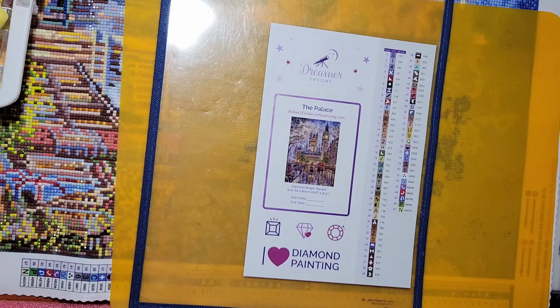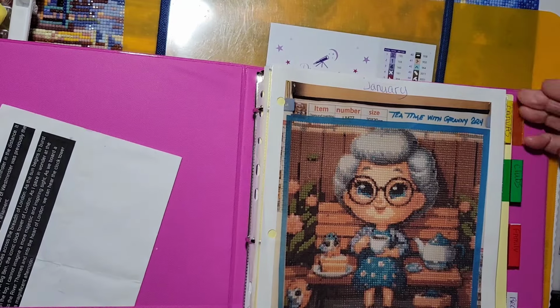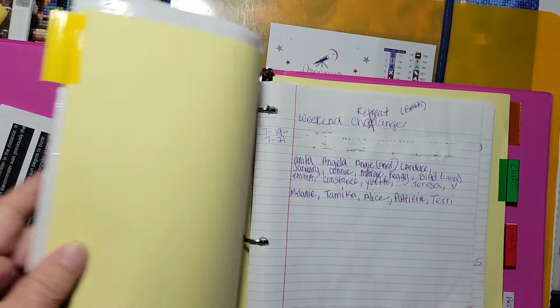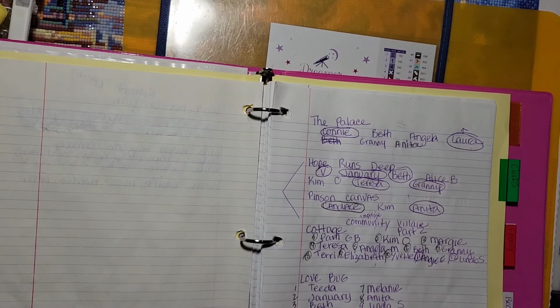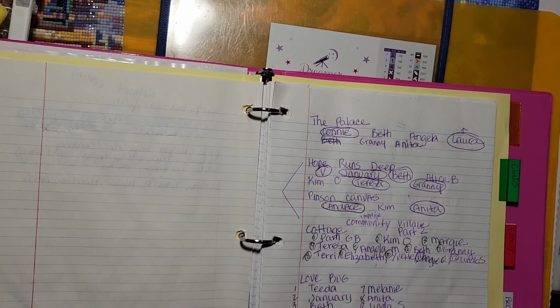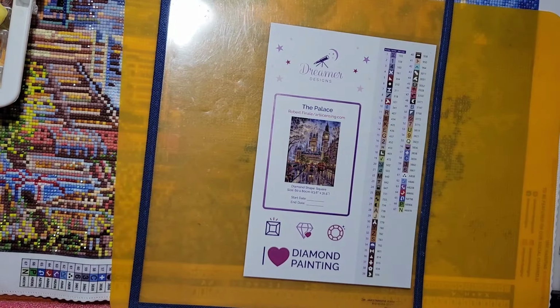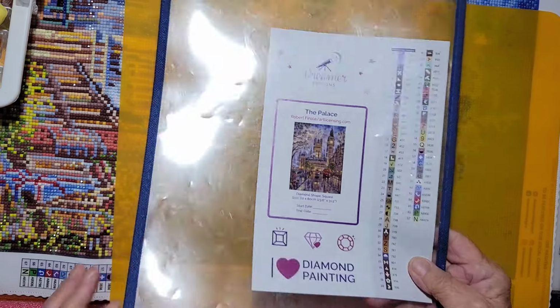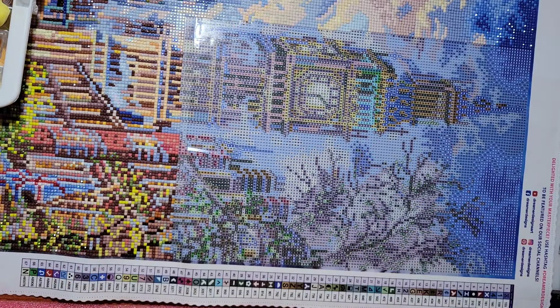So, let me get my book out here, because you know I cannot remember anything. Okay, Connie and Laura have finished their journey on the palace. Beth, Angela, Anita, and myself are continuing our journey on the palace. Now, that's all that I have left.